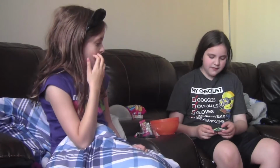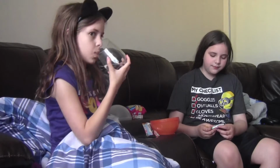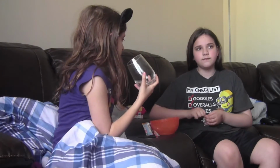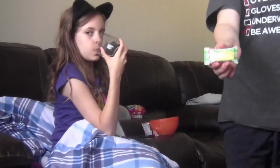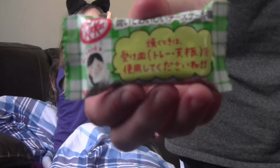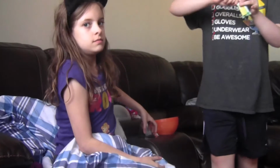So next we have 2 more Kit Kats. We have a Halloween one and a back to school looking one. So I really want to check out this one. Thanks for showing the package to the camera. Back to school. It looks like a person right there. Now you may open it.